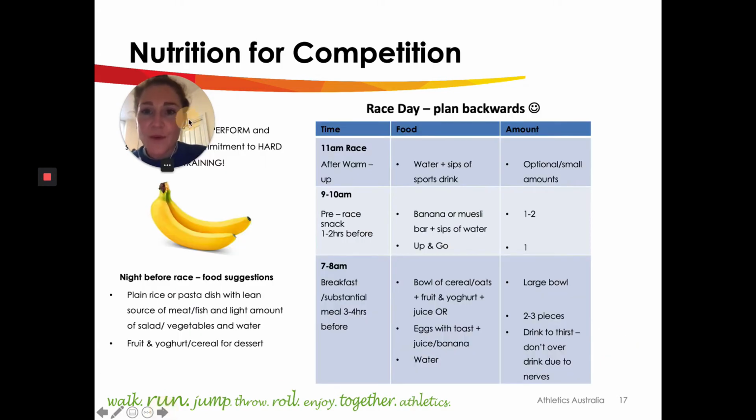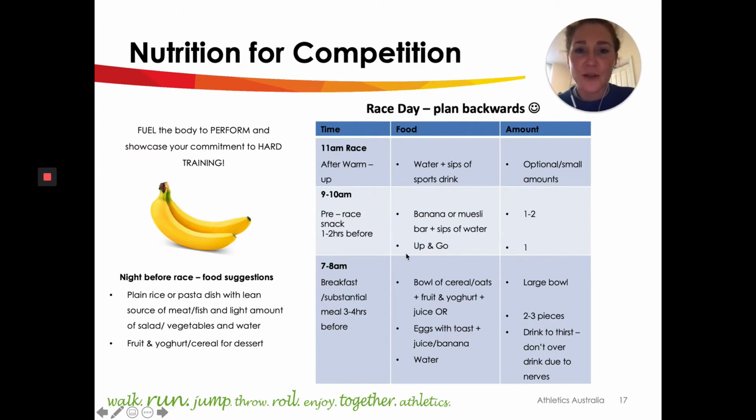All right, so now we're going to look at some nutrition for competition. So hopefully you guys have this pretty well sorted. If not, it's definitely worth sitting down and planning, because often a lot of athletes, and look, even at the world champs level last year, I met athletes that still didn't know how to do this. So if you guys can learn this now, you're going to be well ahead of the game. And this is just second nature. You don't even have to think about it. You're just confident with what you're doing.